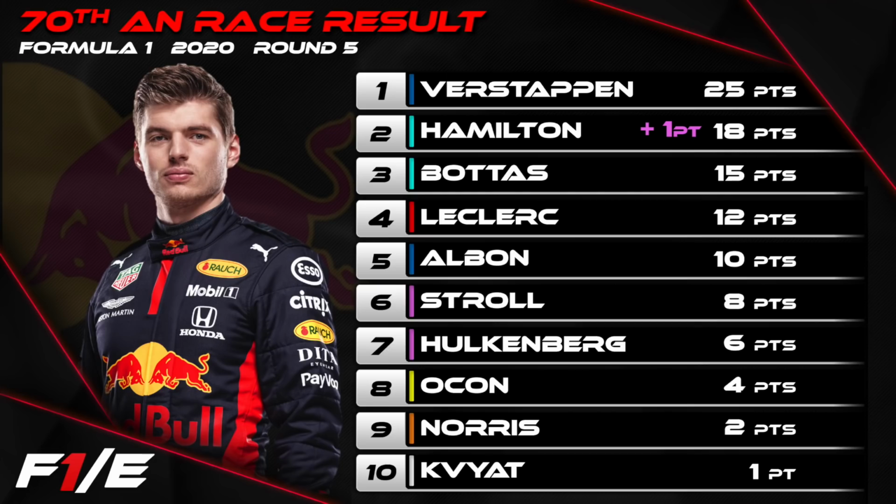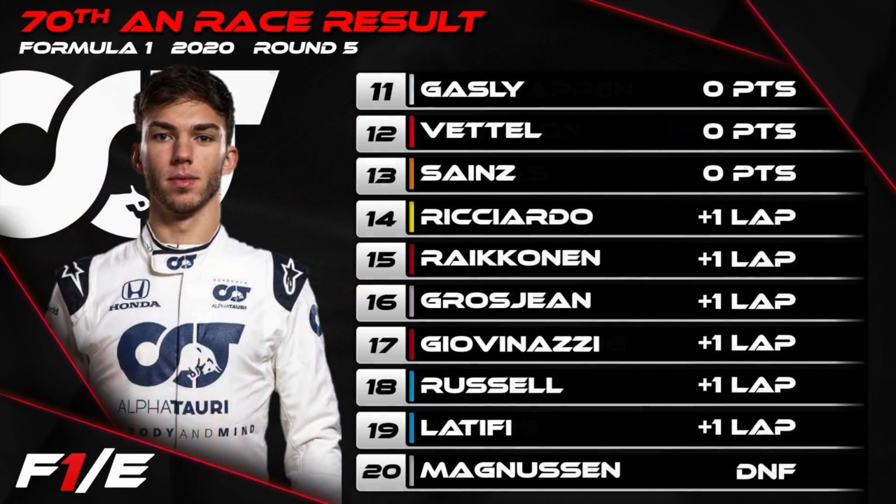Ocon, a great drive from the Frenchman, P8 for him. Norris 9th and Danny Kvyat for the second time this season, picking up a point in P10. Pierre Gasly really struggled on those second set of medium tyres, did a three-stop strategy, didn't avail. P11 for the Frenchman. Sebastian Vettel, we're going to have to talk about him today, P12, but certainly an eventful day for the German driver. Carlos Sainz, P13, Daniel Ricciardo, P14, a difficult day for the Aussie man.